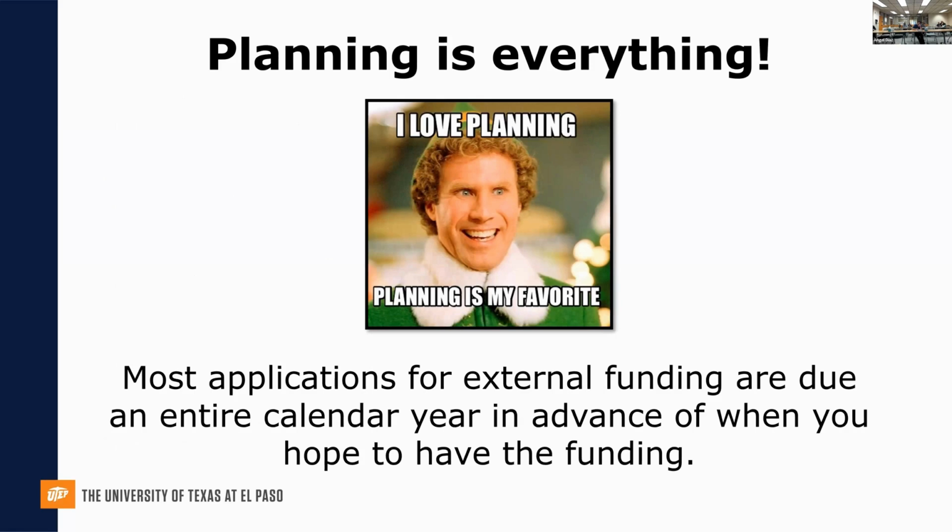So planning is everything. Usually with external awards, you're applying an entire year in advance of when you'd like to have the funding. And that's not even counting the amount of time it takes to prepare the application, right? So students will ask me a lot of times, well, how much time do I need to allot for this?